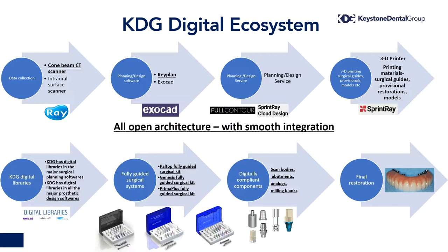We have collaboration with planning and design services, because most of us aren't going to do the design work. We don't want to do our own virtual wax-ups. We don't want to plan our own implant placements. Of course, we need to evaluate it, critique it, and adjust it, but the heavy lifting of the work, we want someone else to do. That could be your laboratory that you currently work with, probably the best choice. But if not, there are design services, and we have collaborations with Full Contour as well as SprintRay Cloud Design Services.